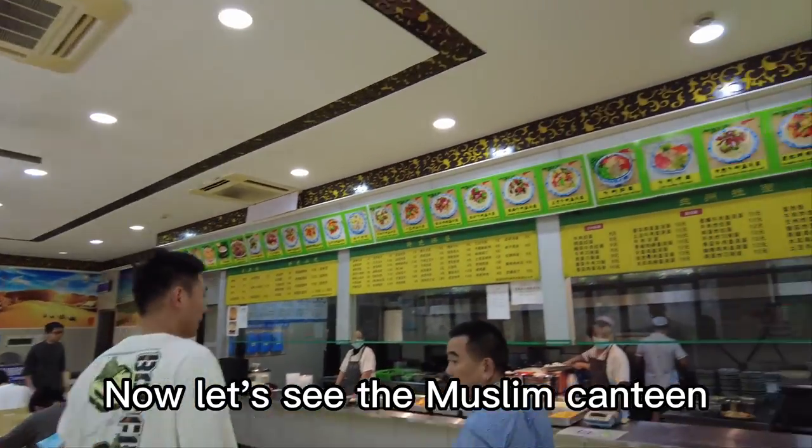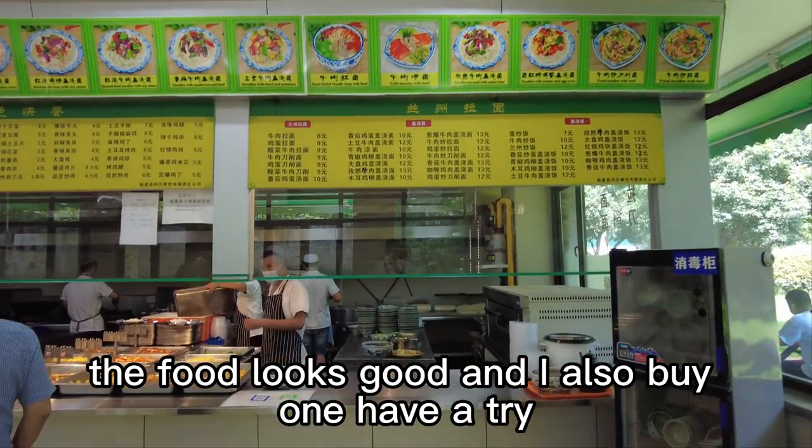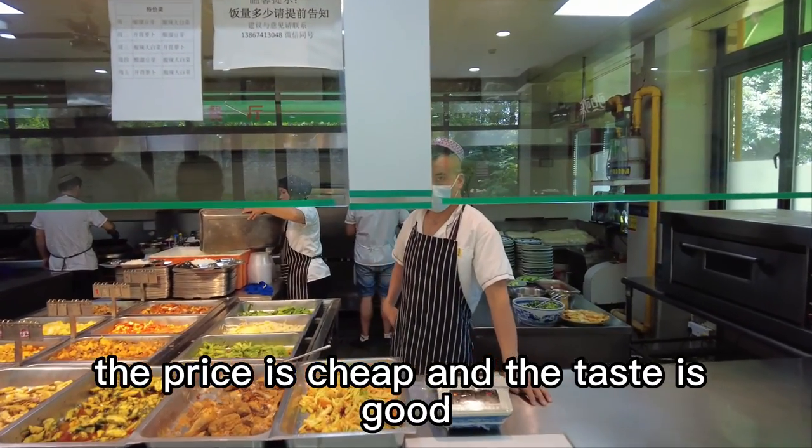Now let's see the Muslim canteen. The food looks good and I also bought one, have a try. The price is cheap and the taste is very good.